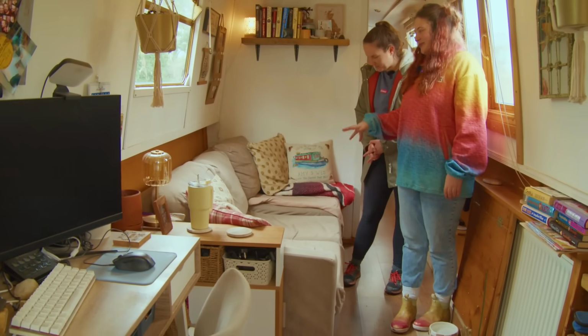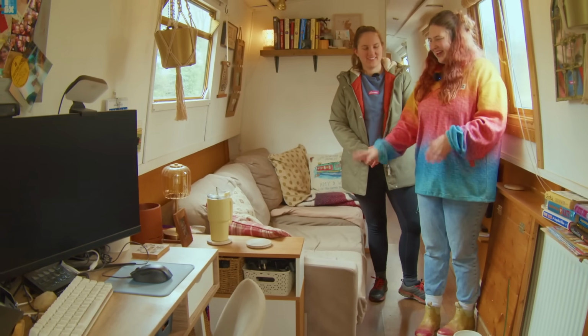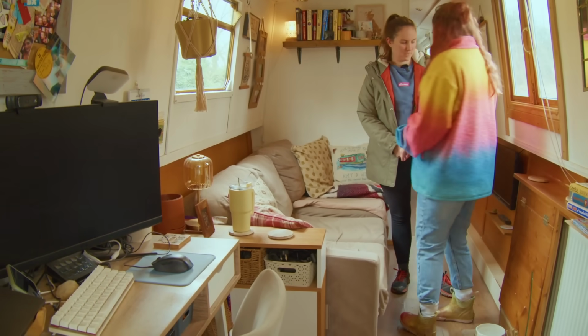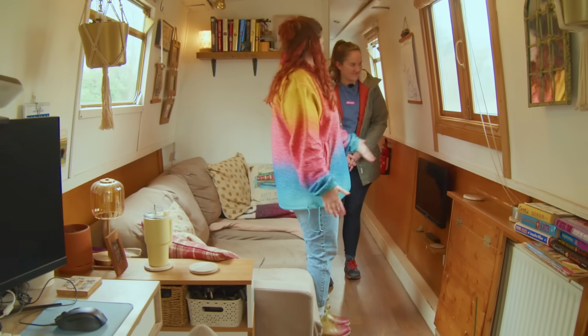But yeah, that's one thing we really didn't want to give up, a big comfy sofa. So we're glad we were able to fit that in. And then we have our tiny little TV, which when you're sat really close, it doesn't look that small.